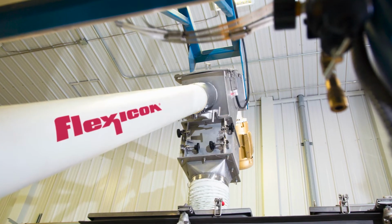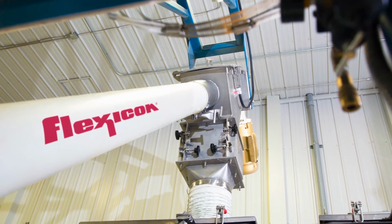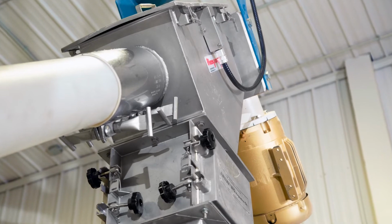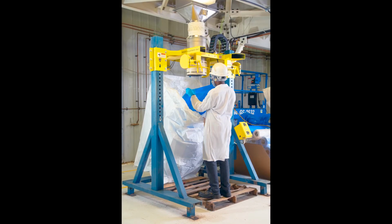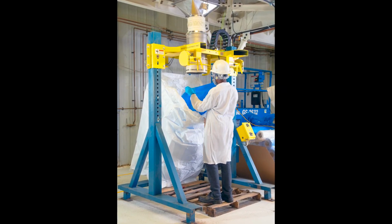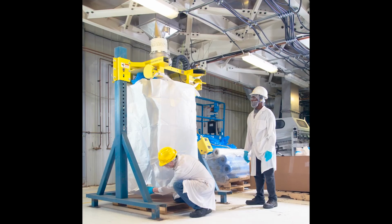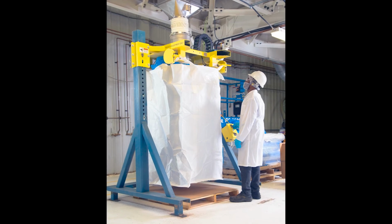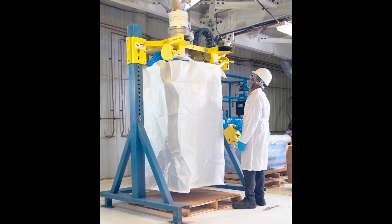As with all Flexicon flexible screw conveyors, the screw is the only moving part contacting material and is driven beyond the discharge point, preventing material contact with seals. Below the ribbon blender on the plant floor, an operator attaches the spout of an empty bulk bag to the inflatable spout seal of a Flexicon twin center post bulk bag filler, which then inflates the bag to remove creases and allows material to gravity discharge from the ribbon blender above through a dust-tight chute into the bulk bag.